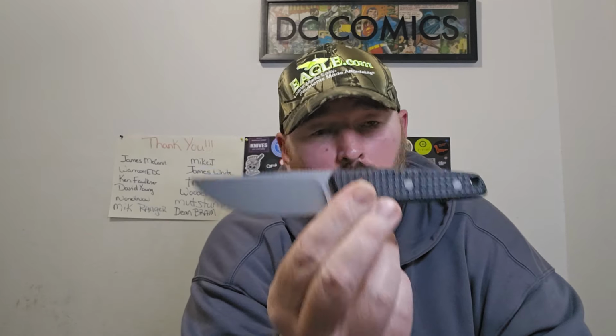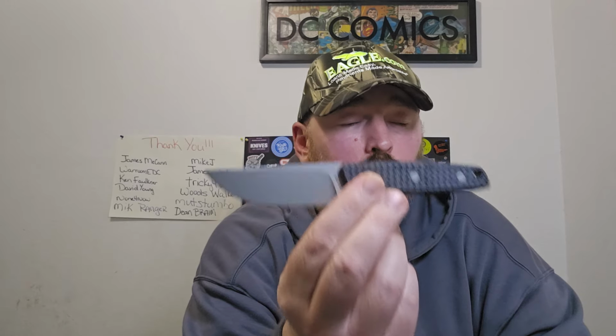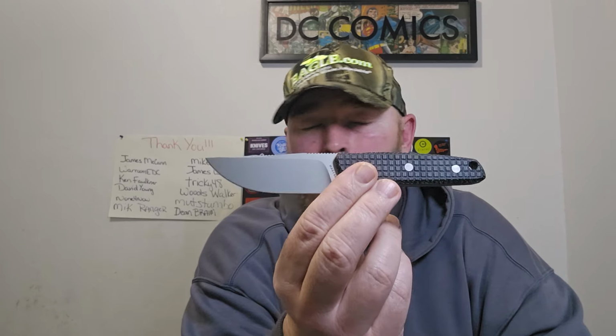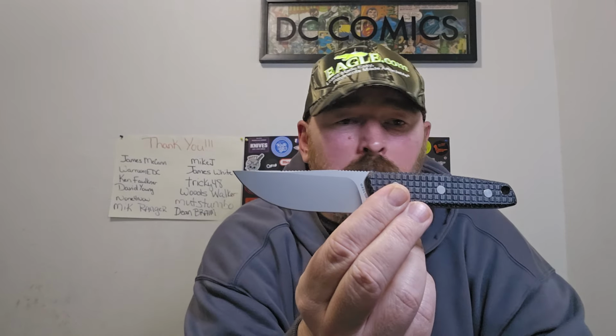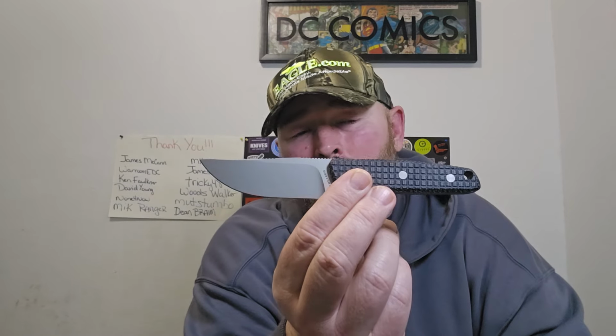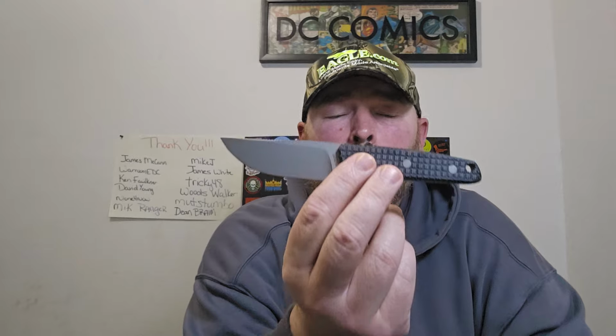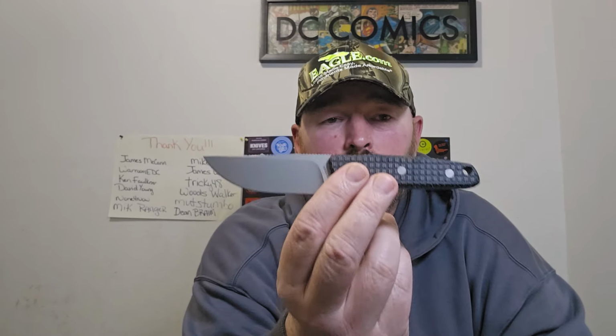Let me tell you, this knife is the best knife on this table by far. It's not even a close call. It's not a debate. There's no consideration that needs to be put into it. There's no thought process, and let's think about it and work it out, and let's do pros and cons. It's a full stop, hands down. This is the best fixed blade on this table, and in my opinion, the best fixed blade under $100 for EDC that you can buy.